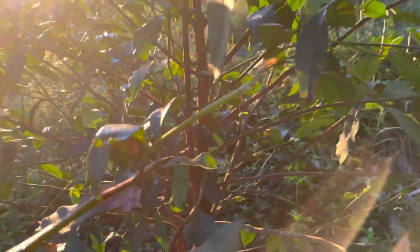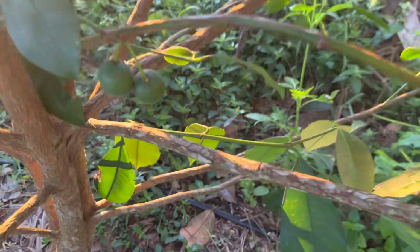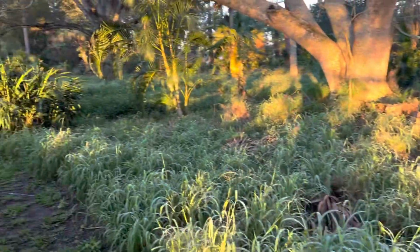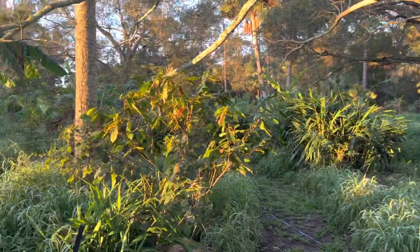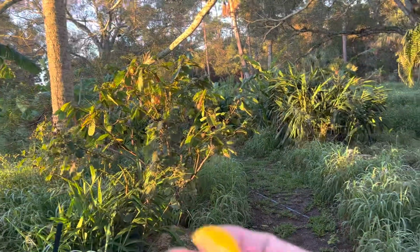Yes, look at this. There's a lot of fruit on this tree. It kind of produces year-round. It's Garcinia intermedia. It's a good fruit.